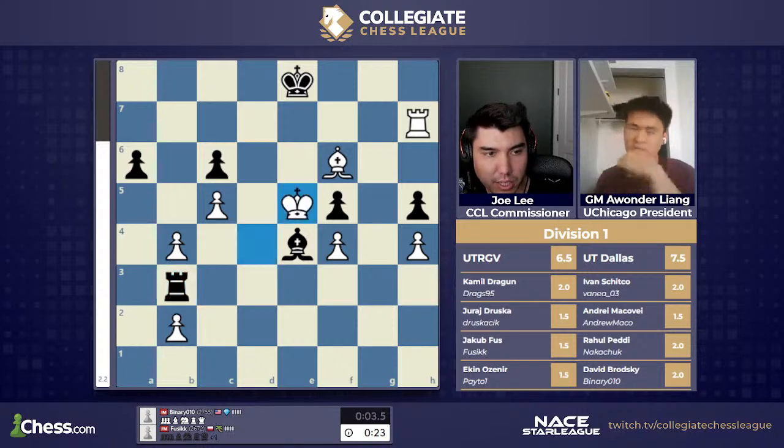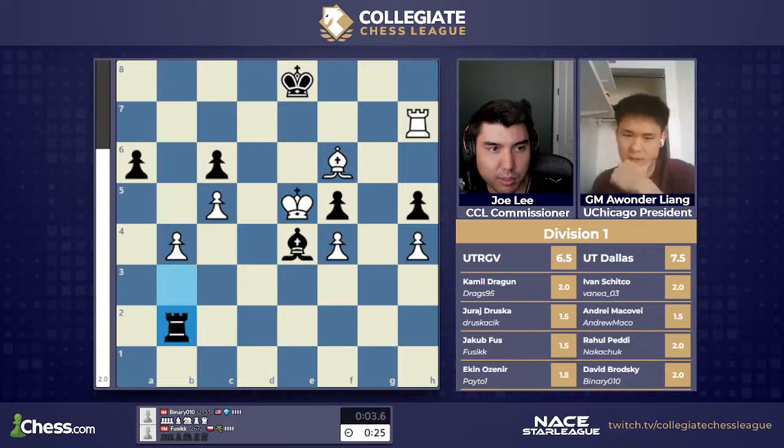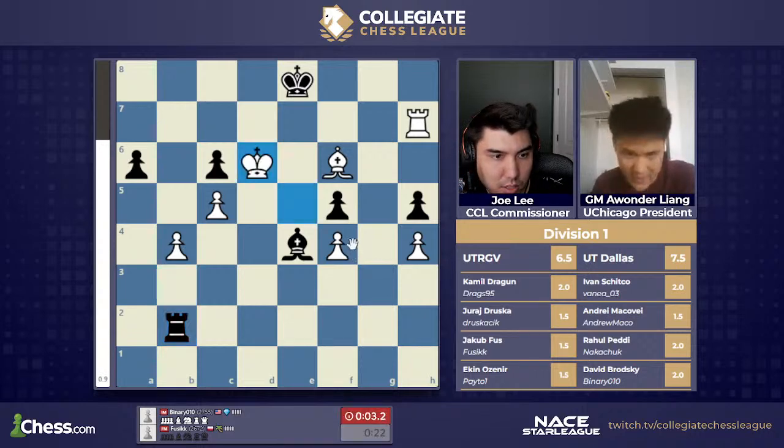White's king has to be winning. King e5, look at this king positioning. There's going to be mate soon. Well, he allowed king e6, I'm not really sure about that one.